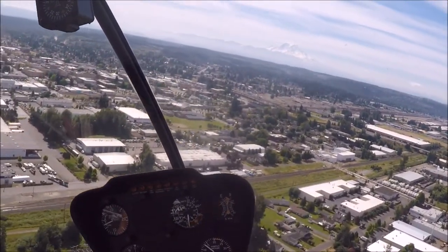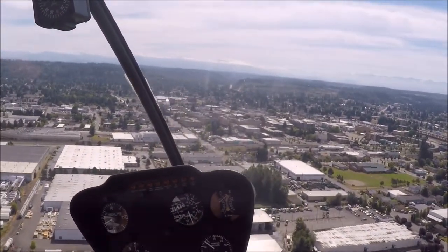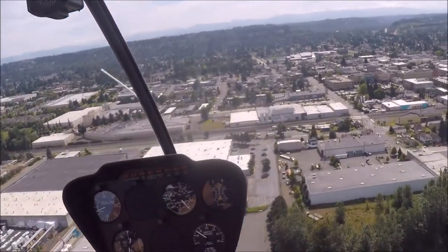Back to 60 for maneuvering. Yep. 60 and 500. Nice turn. That was a very nice turn. Thank you. You kept us in trim. We didn't pitch super down or super up or anything. That was a good turn.